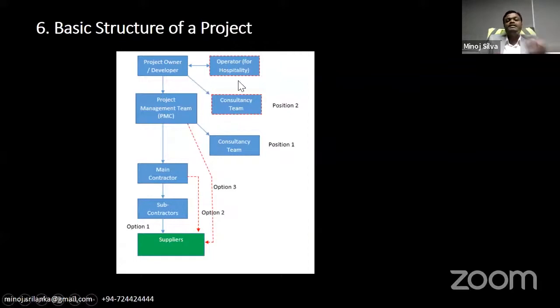Then developer and operator are two entities. Sometimes they are one company. Then the consultancy team. Sometimes the consultancy team reports to the director of the developer. Sometimes they report to the project management team. Then the main contractor, mainly civil contractors will become the main contractors. Then subcontractors are there, suppliers are there. In the Middle East, sometimes some suppliers are handled directly by the project management team. Sometimes by main contractors, sometimes by subcontractors. You can see these three options.